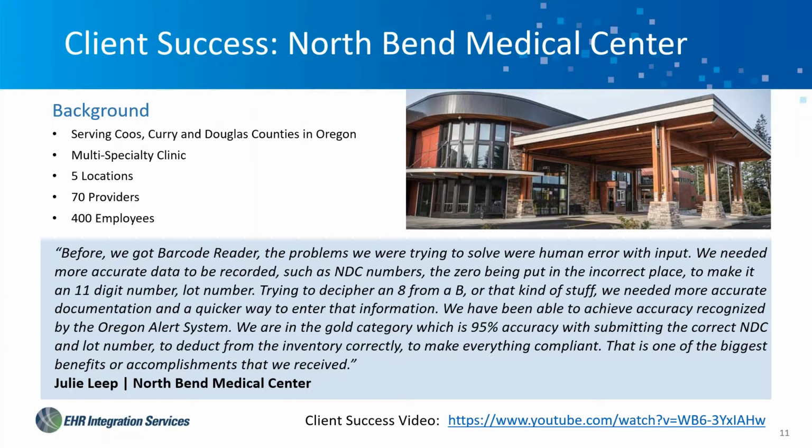But not only is North Bend one of our strongest users of the application, but what was really fantastic is they knew what they wanted right out of the gate. If you read through some of the quotes here from Julie, they knew they had a real human data entry error issue. They were seeing it every day, having issue reading the tiny print on the vials, making sure the NDCs were actually formatted correctly. And at one point, she actually says that ensuring the NDCs were entered correctly was a losing battle.